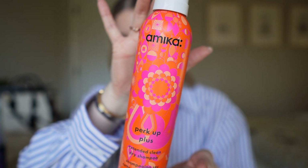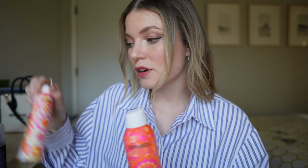Again, I've already used these and I'm going to decide whether I'm going to buy them again or not. So first up, I'm going to start with the Amika Dry Shampoo. It is the Perk Plus, and this is an empty. I actually bought the little mini travel size. This does not have any pore clogging properties and it is actually really clean. It is rated 92 out of 100.